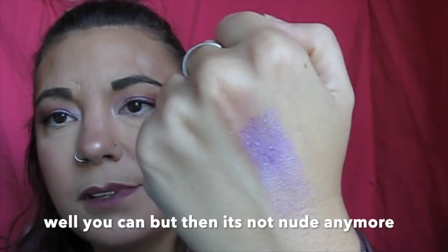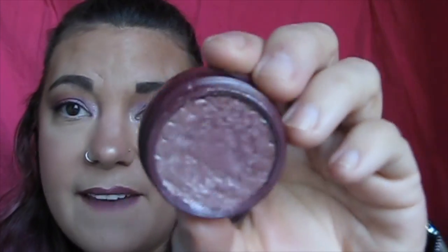This is actually one of the products on my eyes right now, and I kind of like it, but this is so bright. My problem is, how do you incorporate this into a nude look? You can't. So it's a little difficult to try to get through that one. In all honesty, today is the first day I've actually worn it. So sad.